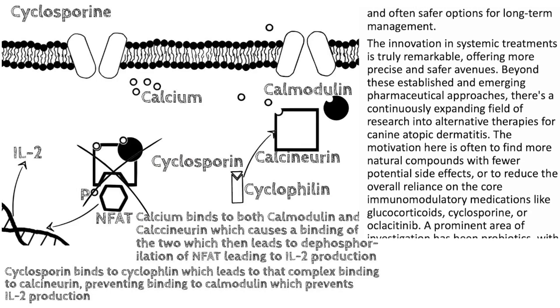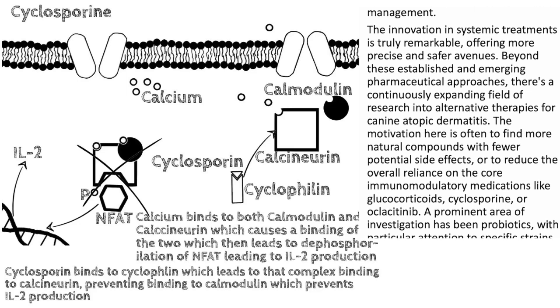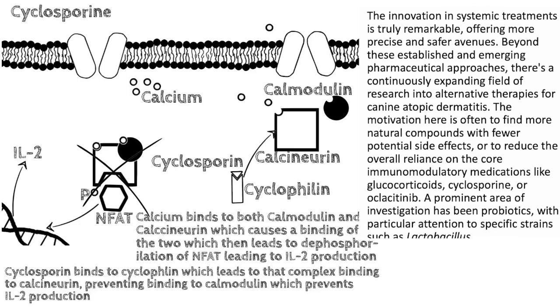The innovation in systemic treatments is truly remarkable, offering more precise and safer avenues.